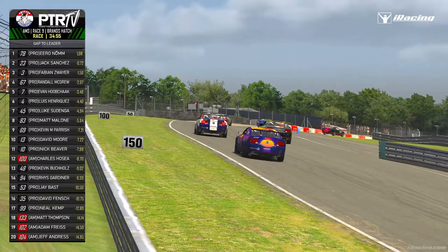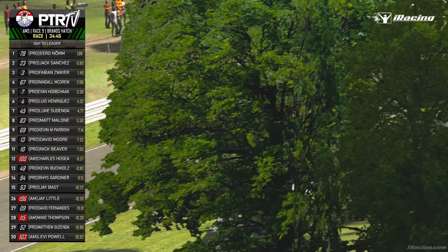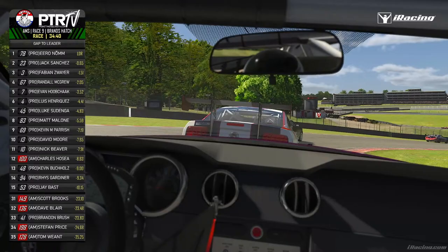That's David Moore. Yep. Beaver, he needs one spot to do his job. He's in 11th, so that ain't going to be good enough. Beaver Mobile, you got to get yourself a 10th. And here he knows, and he's going for it here, getting a little bit of contact nearly to Moore.